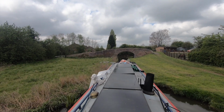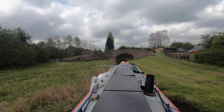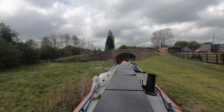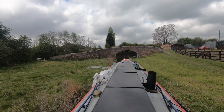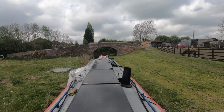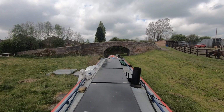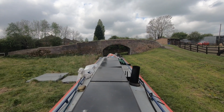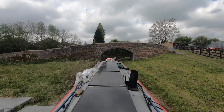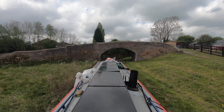So here is us right now turning off the Ashby. We're super excited to start a new canal right now, and we're about to go on to the Coventry Canal. We're not onto the basin part, just the Coventry Canal part, and it's really pretty on the Ashby. We really enjoyed it, and on this cruise I'm going to be showing you, because we're hoping to head to Atherstone, but this is our cruise going near Nuneaton.